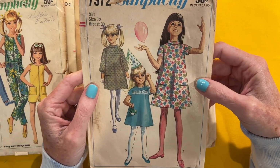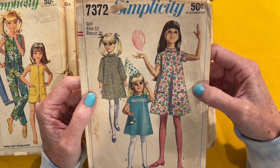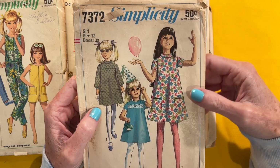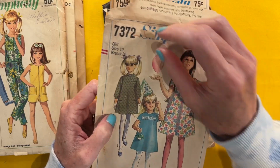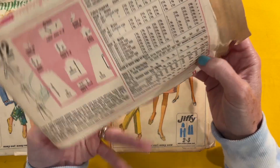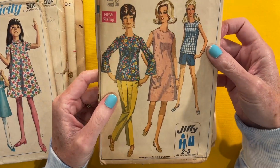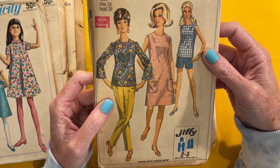Here's another cute one. I thought this would be cute as a happy birthday type, you know, a little golden book with more of a birthday theme. So I picked this one up, and this one is 1967 also. This was fun. I got this because I liked her yellow pants.